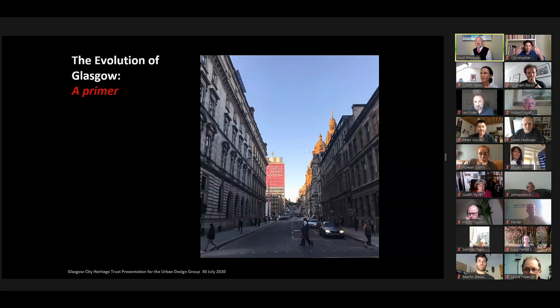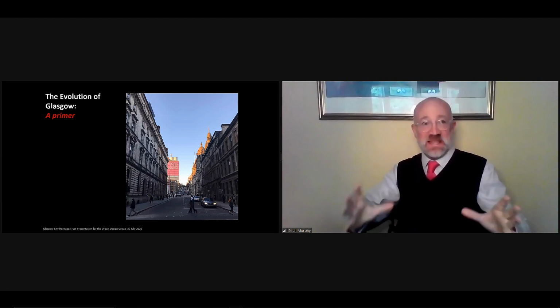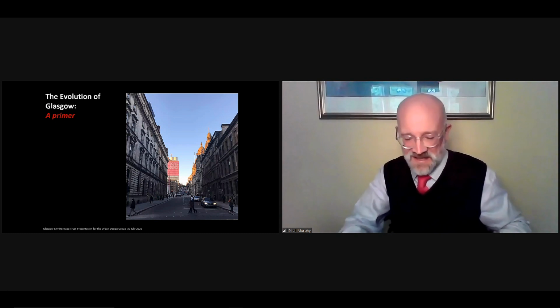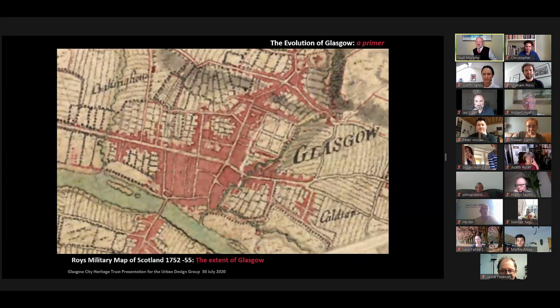Okay, right. The evolution of Glasgow, a wee primer on the evolution of Glasgow for everyone, just in case people don't know Glasgow at all. So essentially what I'm trying to do in 10 minutes is compress over 1,000 years of history as quickly as I can. So in essence, Glasgow was established in the 6th century, and this is Roy's military map of Glasgow.